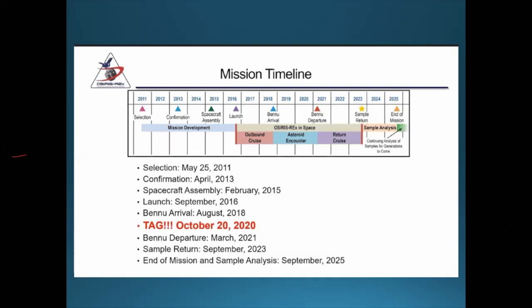And then OSIRIS-REx arrived at Bennu, which means it was actually orbiting around the asteroid 2 years later. It took 2 years to get there. Today, as you can see, is the day that the touchdown onto Bennu is happening. And that was determined a long time ago. That's why we're doing this presentation tonight. The TAG, which stands for touch and go, means that the arm will deploy and then touch down on the asteroid, grab some sample soil, and then bring it back to Earth.